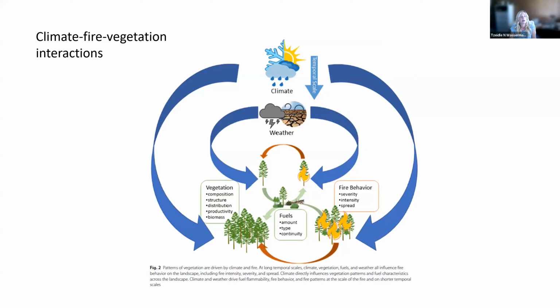Here is just a slide looking at the climate fire interactions because they don't act in a silo. We know that these interactions between climate, fire, and veg are important. So at long time scales, climate, veg, and fuels and weather influence fire behavior on the landscape, which equals fire intensity, fire spread, and severity. We also know that climate and weather drive forest fuel flammability, fire behavior, and fire patterns. And fire weather drives fire behavior at the time of the fire.